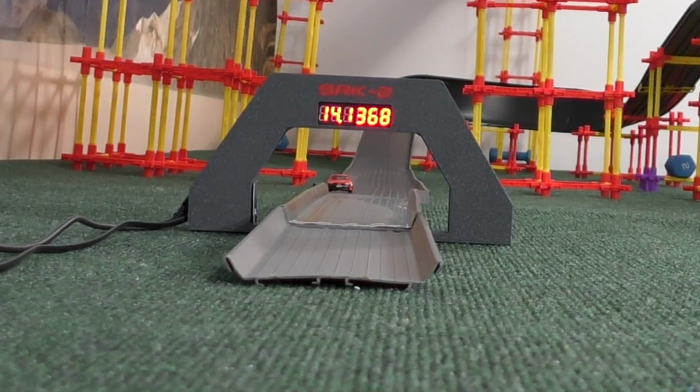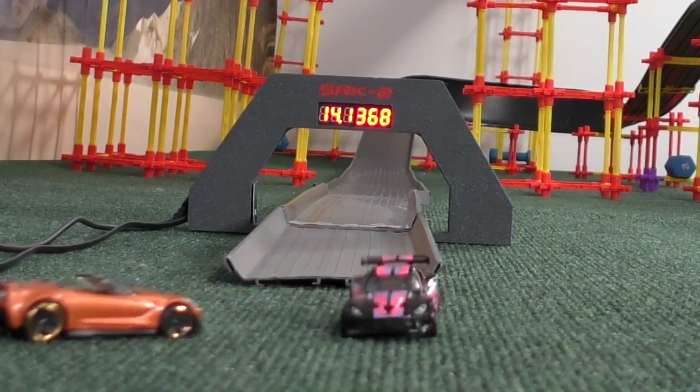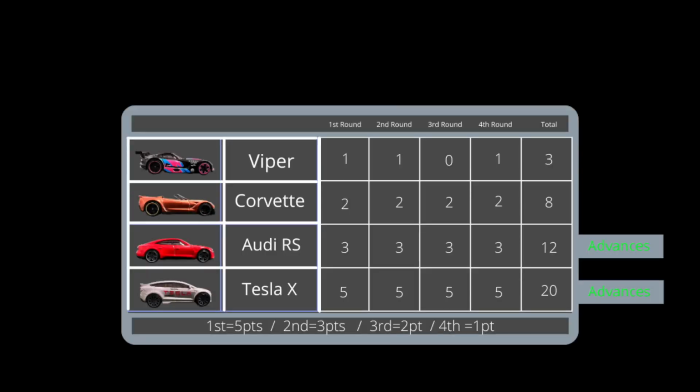14.1, a very respectable time. We've seen some racers get close to breaking that 14-second mark. So I'm pretty sure someone will at some point. And the Tesla X and the Audi RS move on. Let's meet our second group of racers.